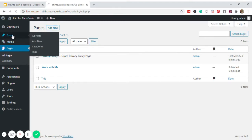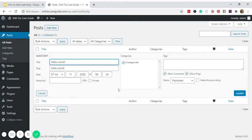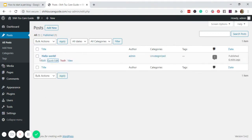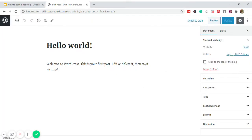And then for the posts, instead of hello world, I'll quick edit this one and change the title to facts you need to know before getting a Shih Tzu puppy. You know what? Let me cancel this and then click edit instead. Alright, there you go.